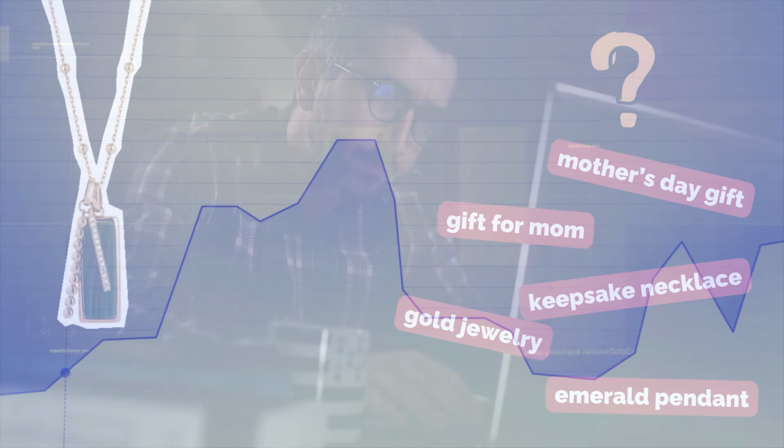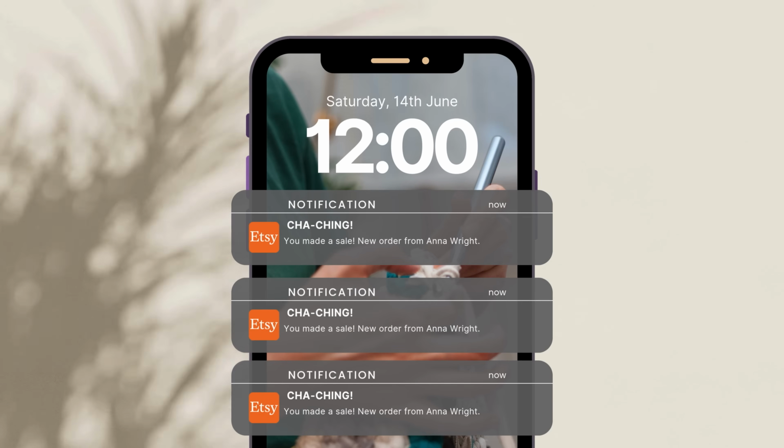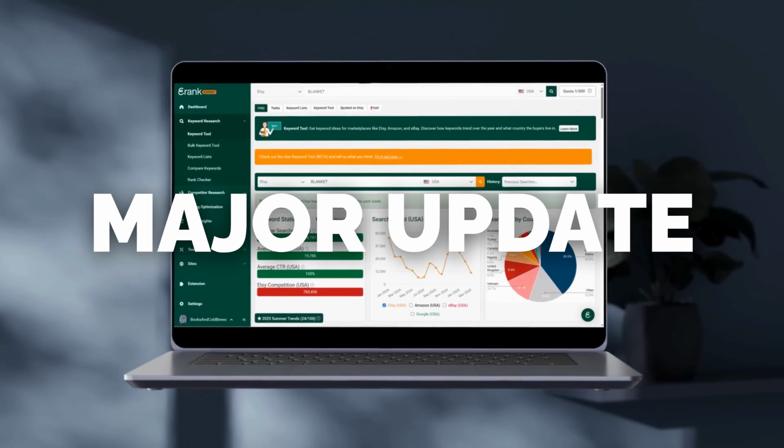You already know that success on Etsy starts with getting seen, and getting seen starts with having the right keywords. But how do you actually know which keywords are working, which ones are trending, and which ones lead to actual sales? We may finally have answers, because over at eRank, we just dropped a major update.